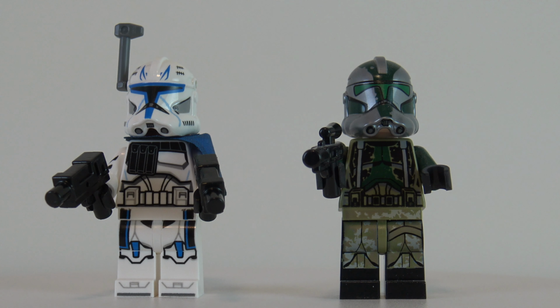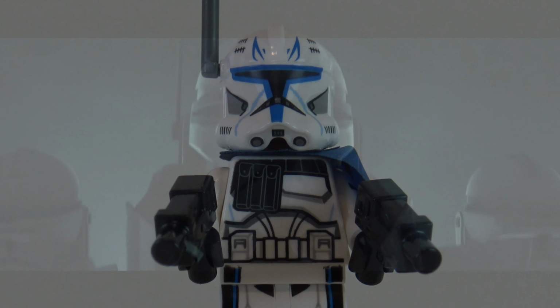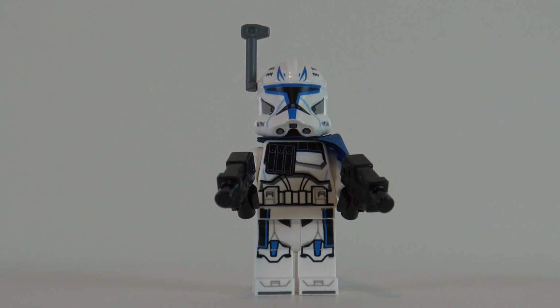Last but definitely not the least, I don't think they've met. Maybe they have, but just not on screen. We have Commander Gree here, commander of Yoda's battalion. So, yeah, Gree doesn't have a lot going on. He's a pretty simple armor layout. Rex is obviously a lot more detailed here, but I thought it would be cool to see the two of them side by side. If not on the official screen, let's see them as Lego minifigures side by side. I actually want to try adding them with the rest of my 501st clones just to get that battalion feel. But that is Captain Rex, everybody. Let's wrap up this review.